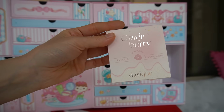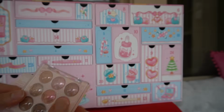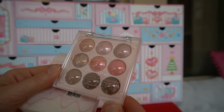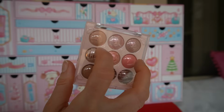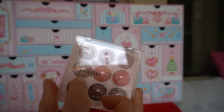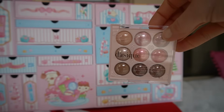9 sweet shades, ice cream palette, candy berry. Ooh, look how it comes out like in an envelope. Wow. This almost looks like something you would encounter in one of those fancy chocolate shops. Eyeshadow. Ooh, I'm stoked to try this because I love pinks and browns a lot. Candy berry. This is berry banana, whipping berry, pink star, strawberry cheesecake, cherry chips, strawberry, caramel, real choco, and choco berry cake. So pretty.